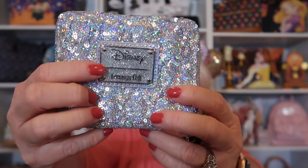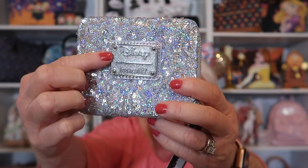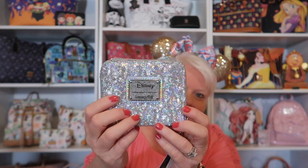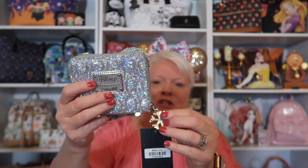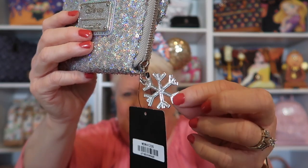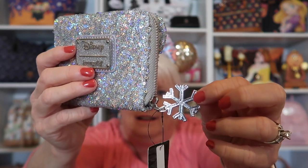I just love the bag, and the wallet has this gorgeous logo plaque with this really sparkly logo tag, and each one also has this beautiful snowflake that is just stunning, and it glistens also. So I love both of these, and I'm so glad that I have both of these in my collection.